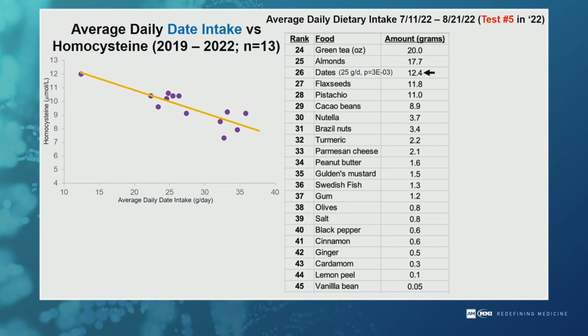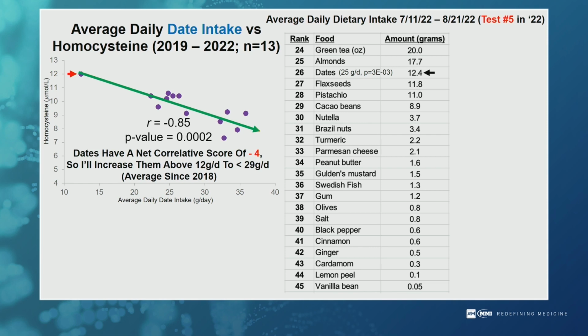Nonetheless, I have 13 data points for homocysteine versus my average date intake, which is what we can see here, and we can see a significant inverse correlation. So the higher my date intake, the lower my homocysteine. For test number 5, my homocysteine was at its highest and date intake was at its lowest. So here too, it would seem like, okay, if dates have some impact on homocysteine, just increase your date intake to your highest level, somewhere in the 35 to 40 gram range per day.